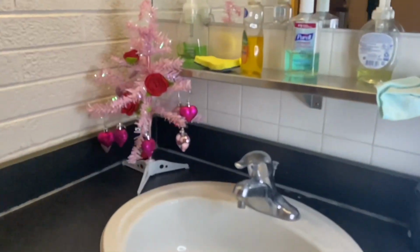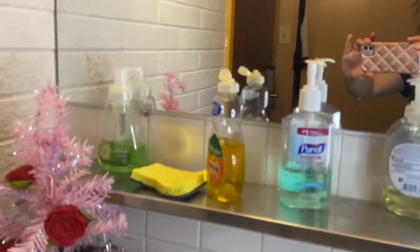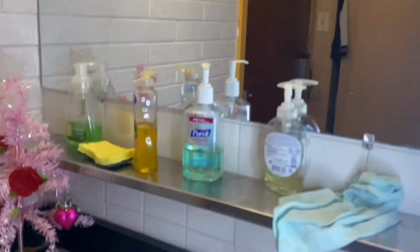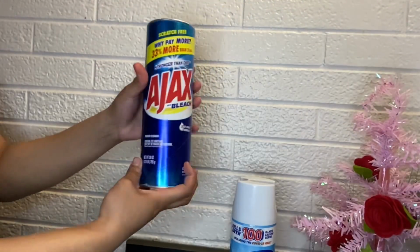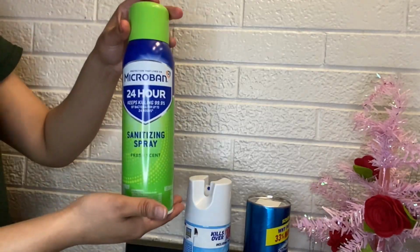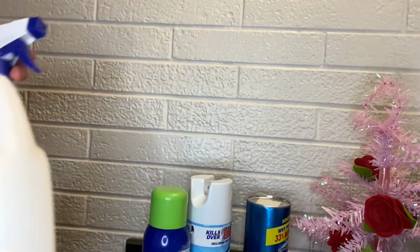And now we're going to start moving on to the sink. So guys, you have to clean your sink. It's the most dirtiest thing, and it doesn't look dirty here, but it was just an absolute mess for me and my roommate. These are the products that I ended up using to help me clean the sink, the mirror, and just make sure everything was well sanitized.